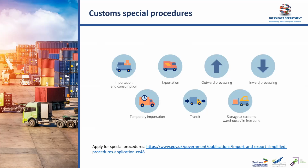For example, inward processing would work for products that were being processed within the UK, but then later exported outside of the UK. So they're never actually released into free circulation. They're processed, or they undergo a level of manufacturing here in the UK and then they're re-exported out. Or if you're simply bringing in goods for an exhibition, then the temporary admission could apply. So a good customs clearance agent or freight forwarder will be able to help you navigate your way through these procedures and help select the one that works best for you under your particular circumstance. But it's important to know that they exist.